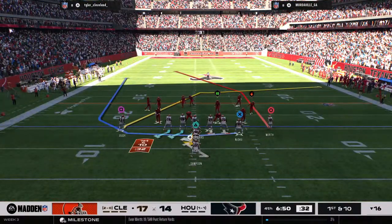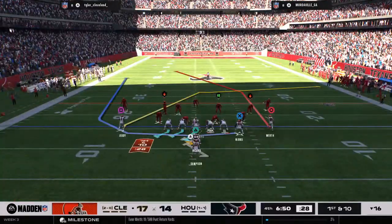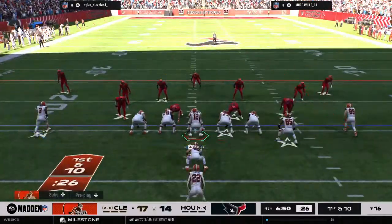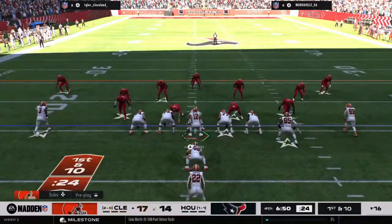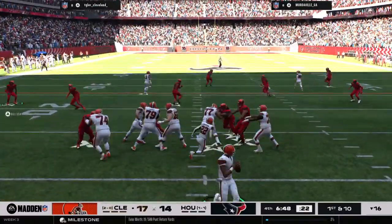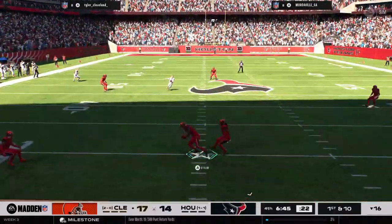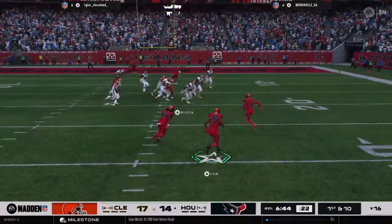Browns look just about ready, Brock. Here comes 1st and 10. Here we go, here we go. 60 Bison, 60 Bison. Ready? Off the play fake, he'll throw. They did it! He made the interception!